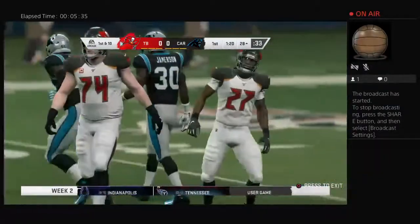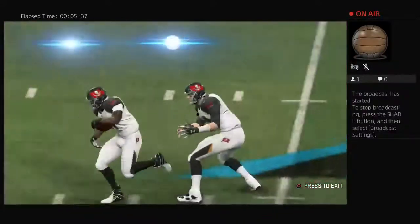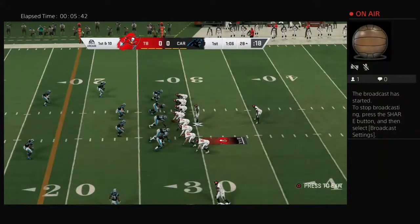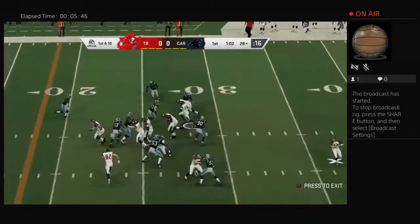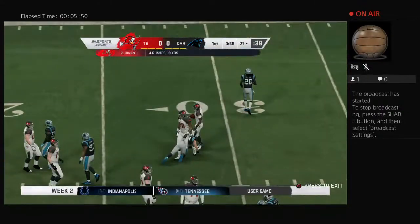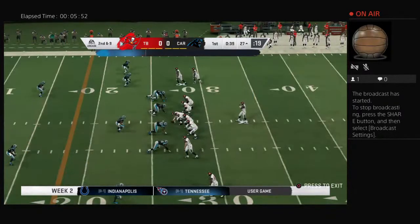Only one way to describe Ronald Jones' rookie season with Tampa Bay, and that's disappointing. Drafted to be their lead runner, just 23 carries on a team that ranked 29th in the NFL in rushing. Now Jones. A minimal gain as we tick down inside of a minute remaining in the opening quarter.